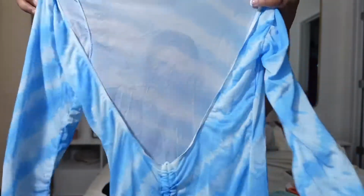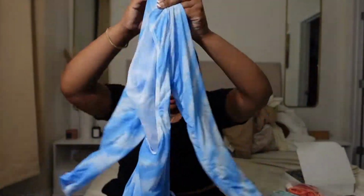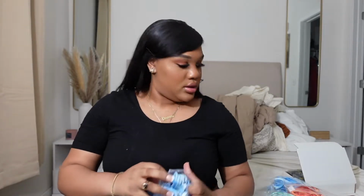Wait, is this the one I was talking about? I don't know if this is the one. No, this can't be the one. Okay, this is not the one. Hold on. It's probably the other one. It was a long one and I liked it. And I'm ready to put this hair up. Hold on. Okay.